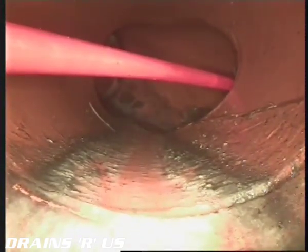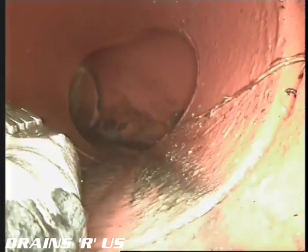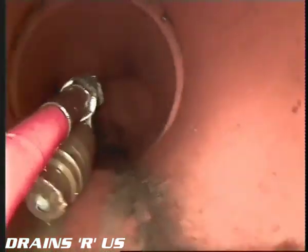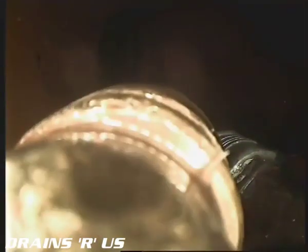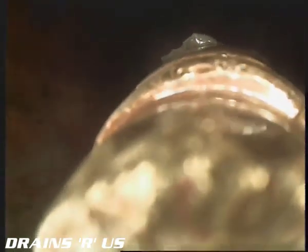Now I've just gone down into the main. I've gone the wrong way up the main, so I'm going to pull that back. It's easy to do in a 6-inch pipe. What I might do is spin that over. Now the camera head's on the wrong side of the cable. The camera cable's on the left side of the hose, so I need to spin it over. Then I can push with the camera and push it into the main, all the way down there.